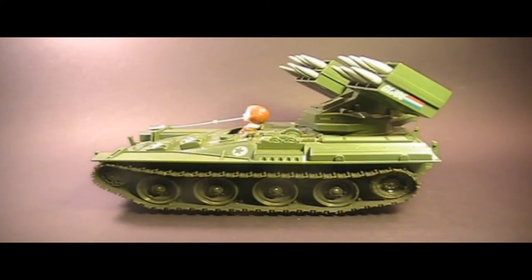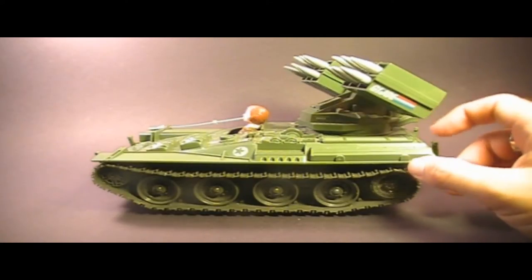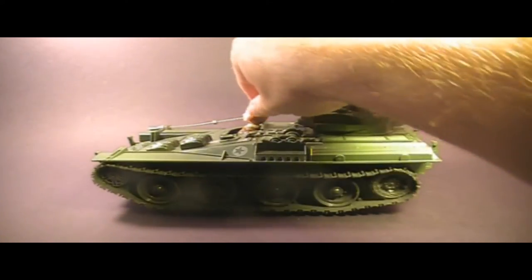Hello everybody, Hooded Cobra Commander 788 here, and I'm back with another vintage G.I. Joe toy review. This time we are looking at the 1983 Wolverine with the driver, Cover Girl.